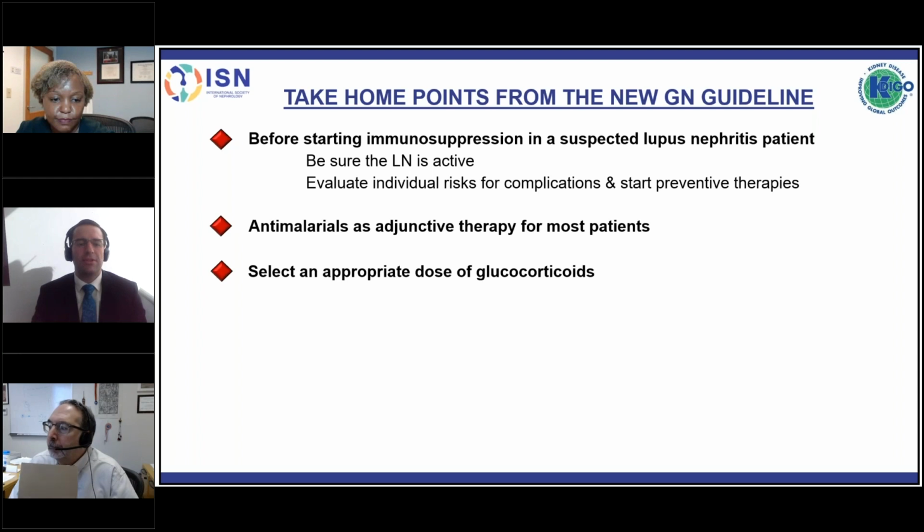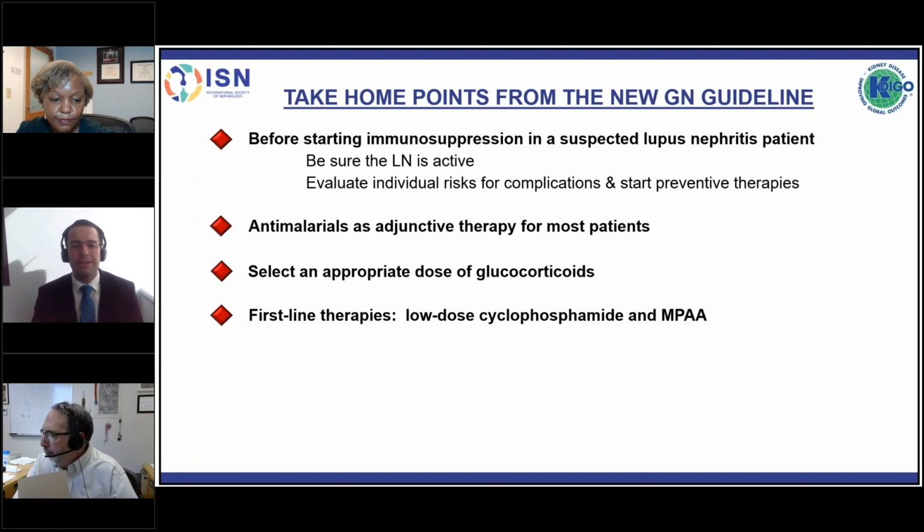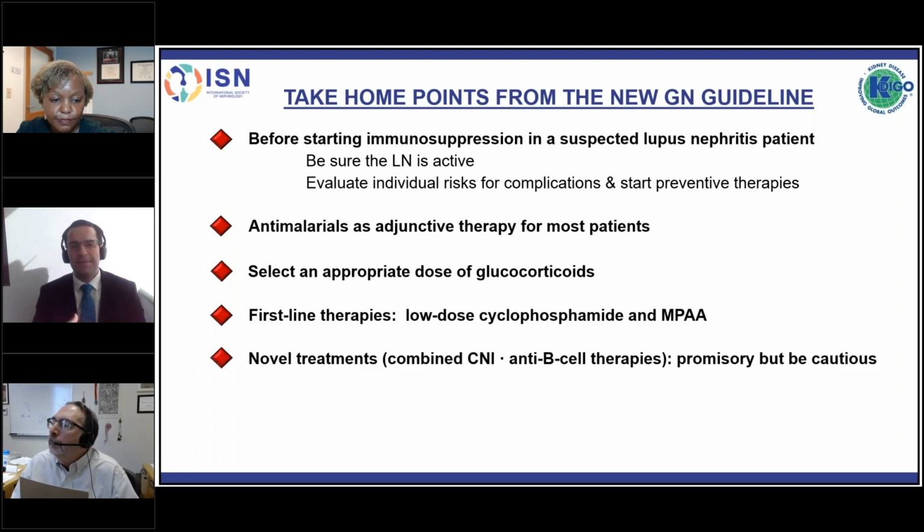And for this, you need to select an appropriate dose of glucocorticoids. Many patients can be treated with a reduced dose scheme. First-line therapies, this is a recommendation for everyone, are still low-dose cyclophosphamide and mycophenolate. We discussed this, but we have novel treatments that are very promising and probably will demonstrate effectiveness, but we have to be cautious about this and wait until we have answers to most of our questions.